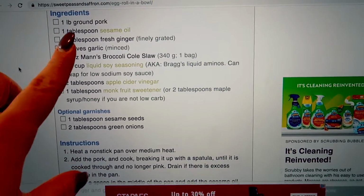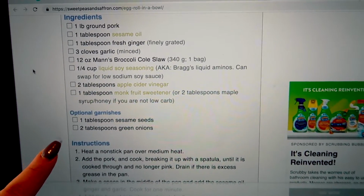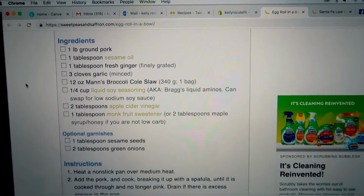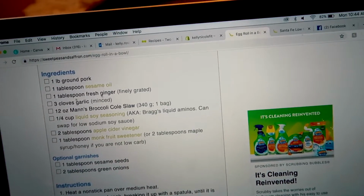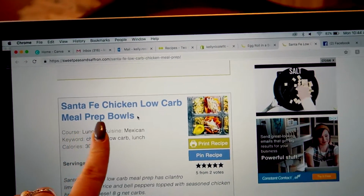Yeah, so that will mostly be where most of the fat is coming from, is from the pork. Everything else seems pretty okay. And I can also cut back on some of the sesame oil if I want to, just do half a tablespoon. So that's the first one. The second one is the Santa Fe chicken low carb meal prep bowls.